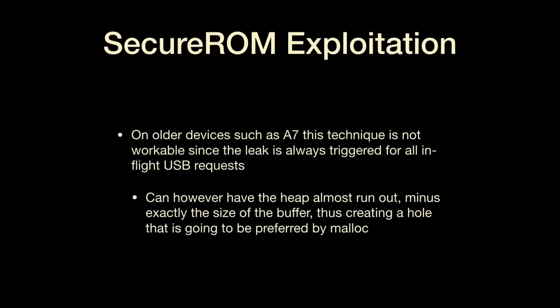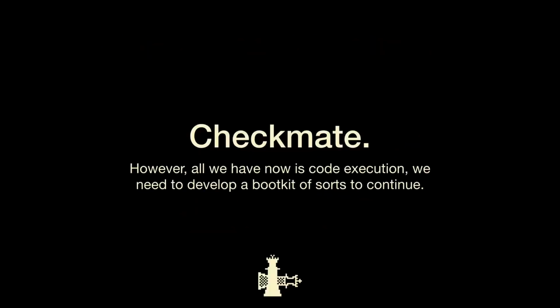On older devices, however, this technique is not actually usable, as every single transfer will end up leaking if the device has an in endpoint that's stalled. However, we can actually allocate repeatedly and have the heap almost run out, minus the size that we want to have for our next buffer. And this will end up creating a hole of the exact size at the very end of the heap, and that's going to be preferred by malloc. And so by using this, we achieve what's called checkmate.